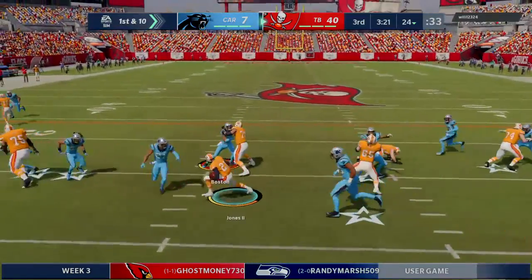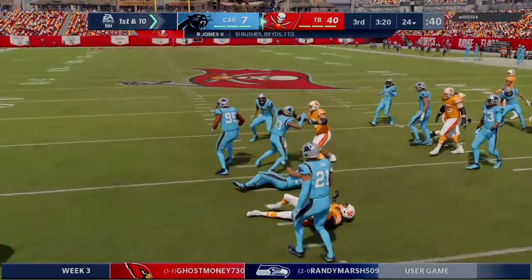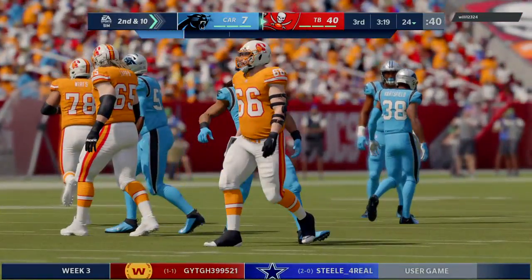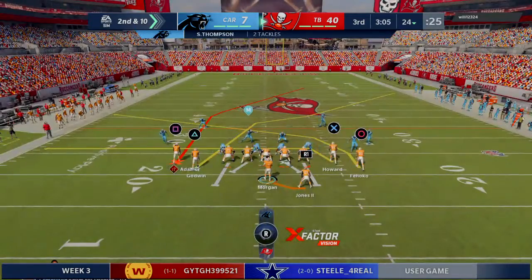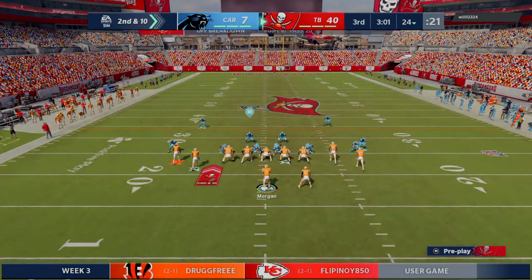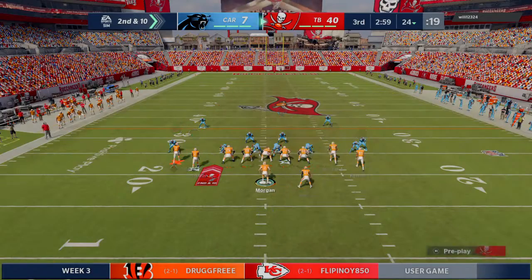They'll start out on the ground with Jones. And nothing doing. He's immediately taken down at the line of scrimmage. He's brought down by Shaq Thompson. No gain on the play there. 2nd down. Play brings up 2nd and 10 at the 24-yard line.